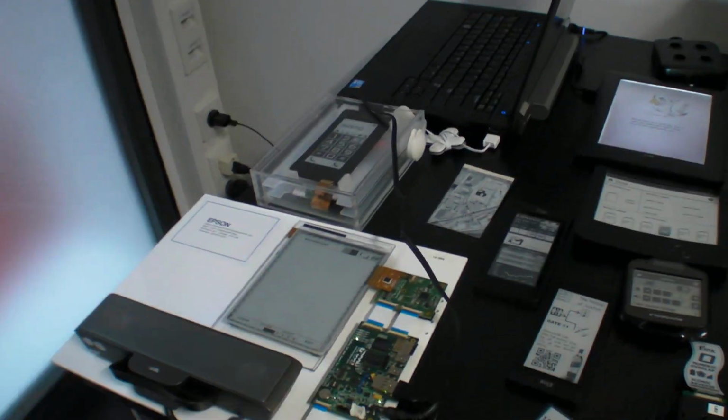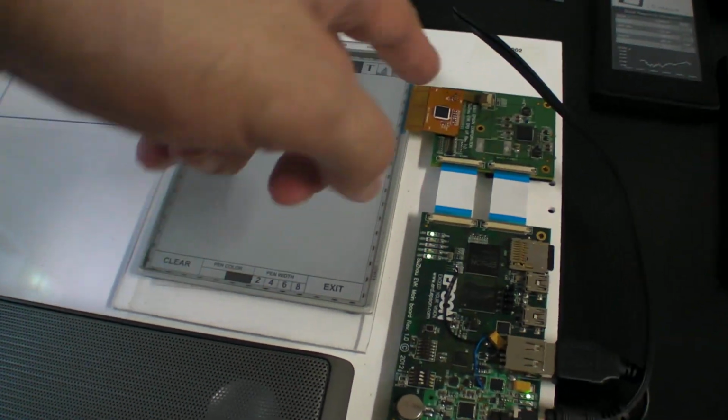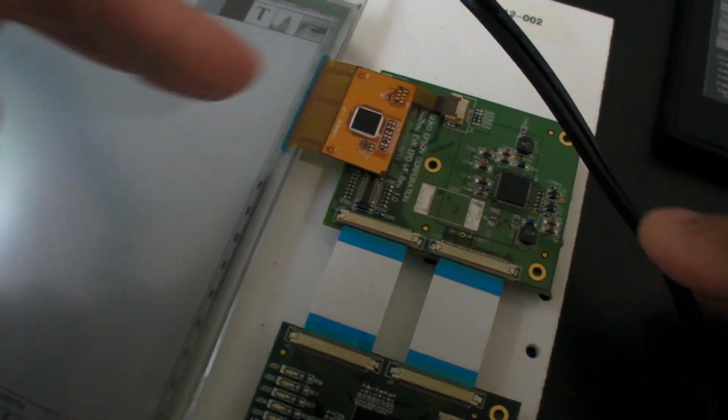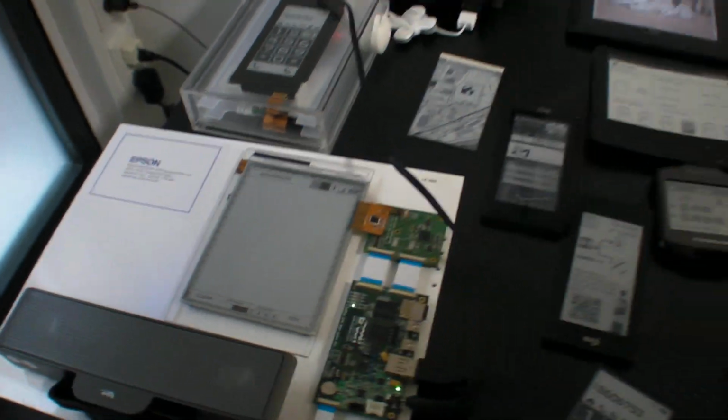So which part of this did Epson do? Is some of the chips here? Epson made the chip to drive the display. This one? Yes, I'm not sure you can see it quite well. That is a chip, and it's fairly small. They are very good at designing some really very small format chips.